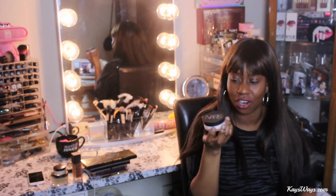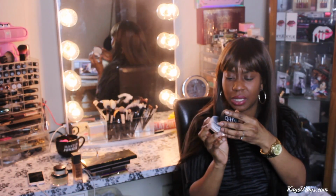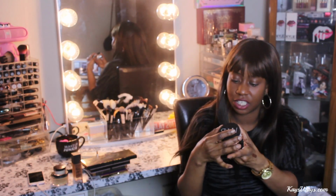Last but not least, I want to mention an all over setting powder. So once everything is said and done, all your makeup is done, you've done your contour, you've done your blush, you've done your highlight, all that. If you want to look like a walking filter, this NARS translucent crystal light reflecting setting powder is like life in a jar. It's a really finely milled powder, another white powder, which you would think would leave some kind of cast on you. It doesn't leave any kind of cast. It's just, like I said, like a walking filter. Freaking love this powder. There's nothing bad I can say about this powder.